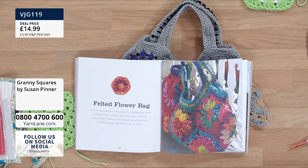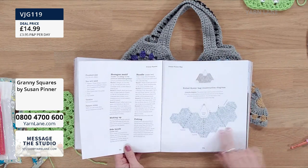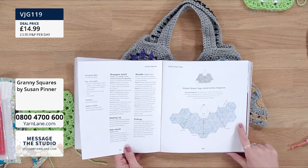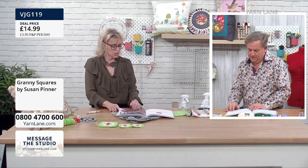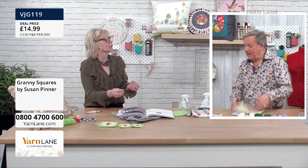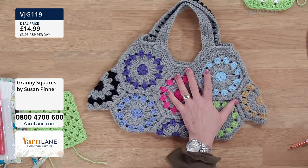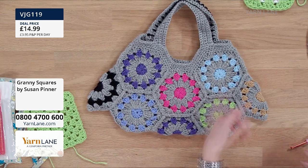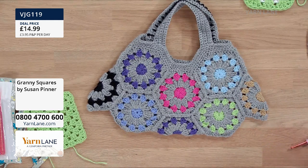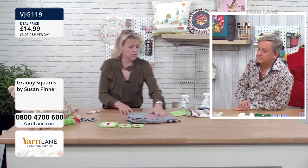Felted flower bag, oh, they're hexes. I just loved the pattern, so I just copied it. It's got a diagram of how you lay your hexagons out, and it's saying that it's felted afterwards, so that's why that one looks more dense, more rigid. So you can use that for making a hexie, but I just loved the pattern so much that I thought, I'm going to do it. I don't even think I used the right hexagon. I just used another hexagon in the back of the book. Again, they're all interchangeable, you can do exactly what you want with them.